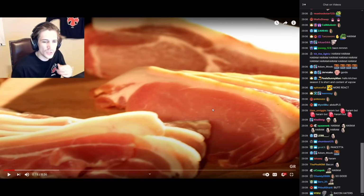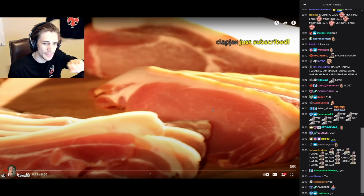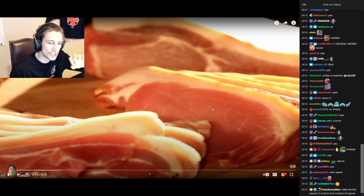I'm pretty sure pancetta is used more in chunk versions, right? Instead of a very slim... I'm pretty sure pancetta is used more in small cubes.